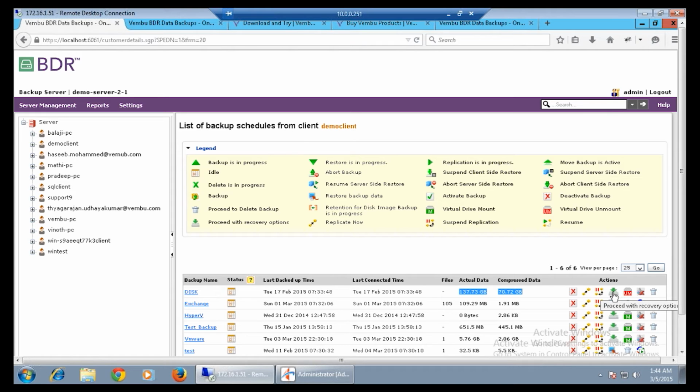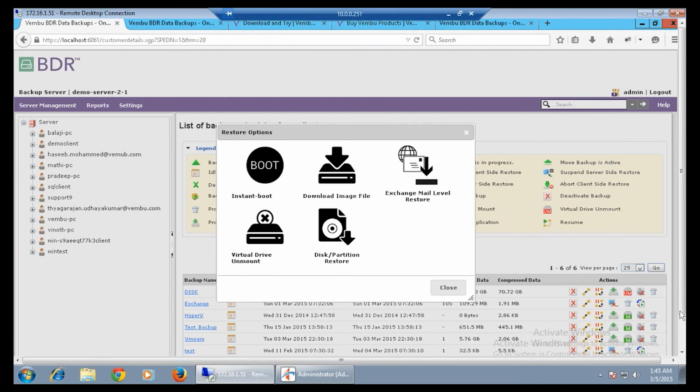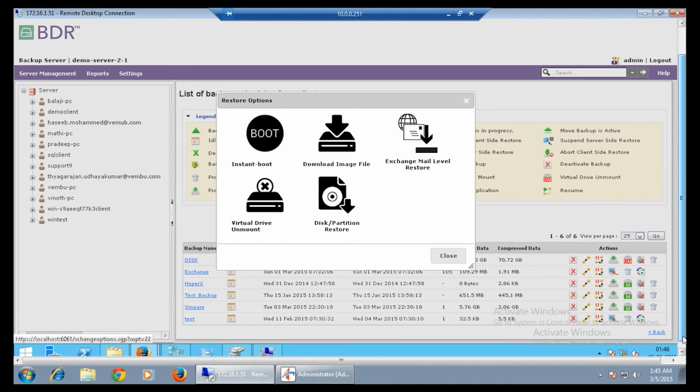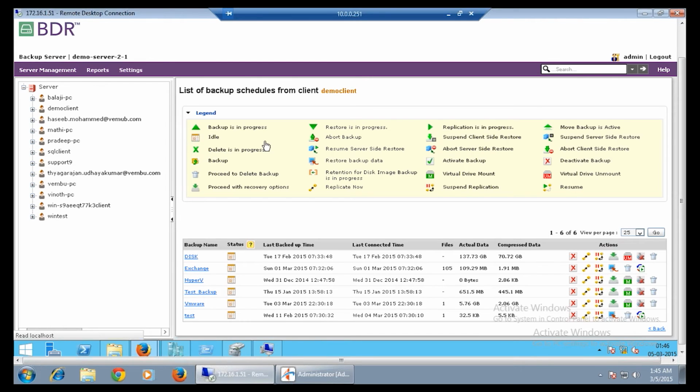Let's assume a classic situation that the system is lost, right? So we go ahead and say restore. And when I say restore, you have multiple restore options. You have instant boot, download image file, and if you run any specific applications like Exchange, we allow granular recovery. We have a virtual drive mounting option. You can also perform disk or partition restore. So let us say instant boot, because we are installing this backup server application on a 2008 or 2012 that comes with inbuilt Hyper-V.